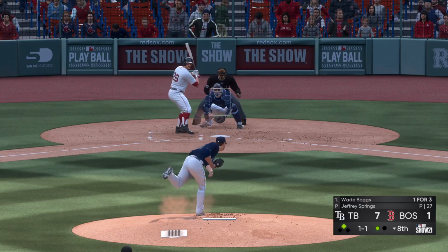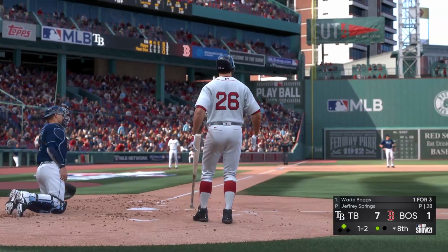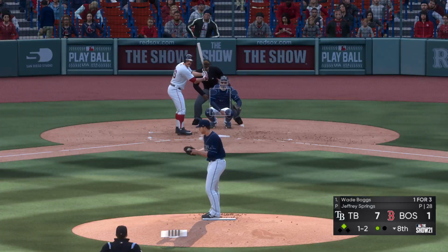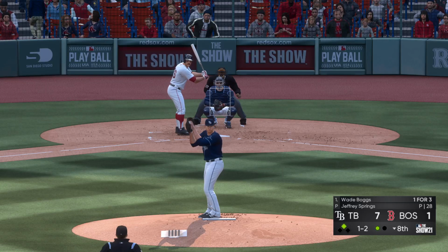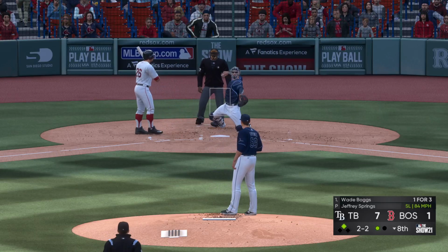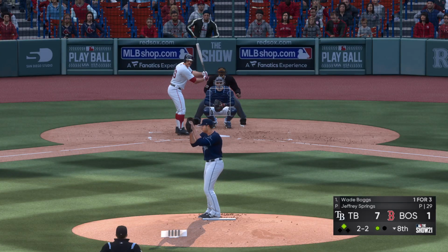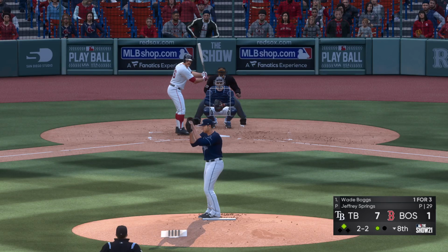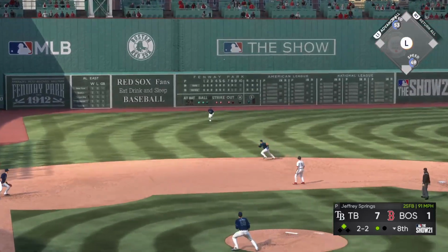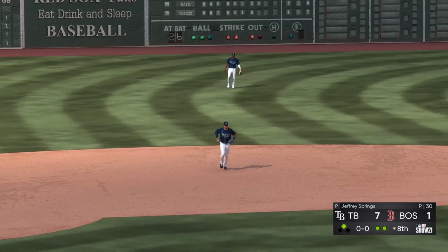Stepping in now, Wade Boggs. Fought off at the plate as it's chopped foul. Counts even 2-2 to Boggs. I got the count 2-2. Swing and a line drive. But pretty much right at the left fielder as he takes it in for the second out.